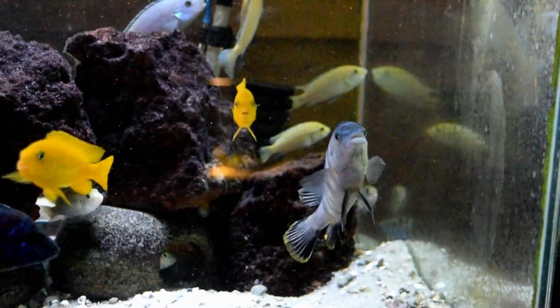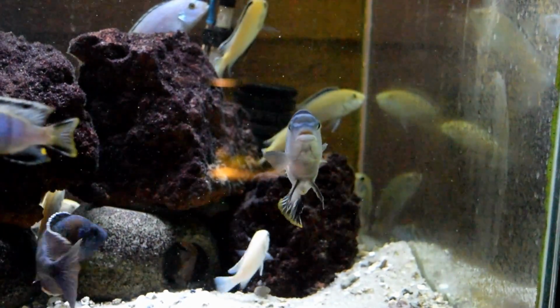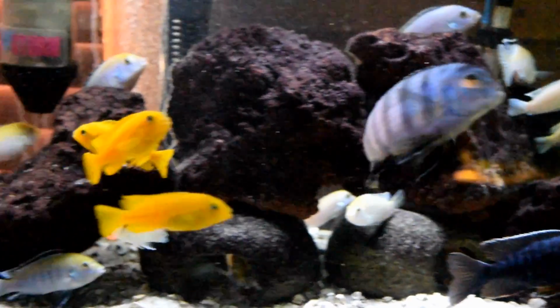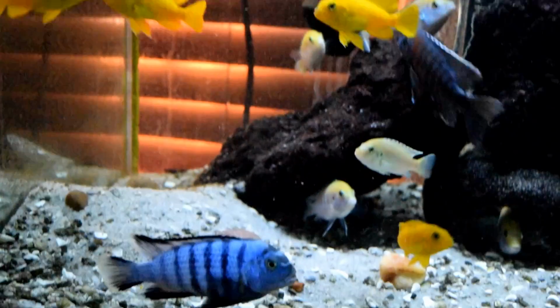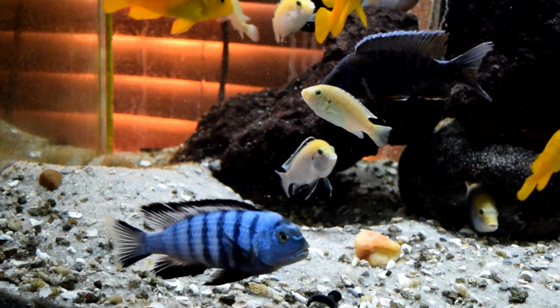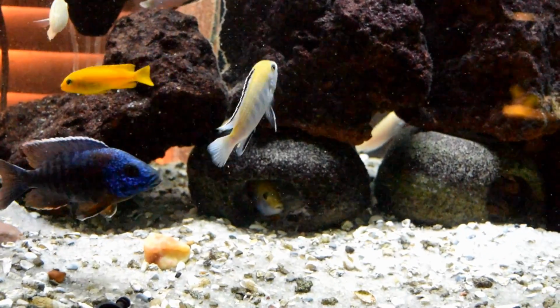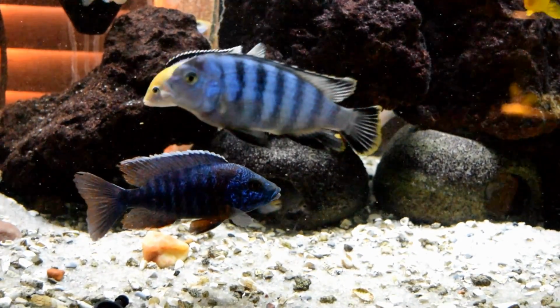Check out that Saulosi male there. Now he's starting to darken up. I don't know if it's because of the camera, but if you look over here at this male down here, he's looking good too. So they can vary in coloration. There's the oddball. It's a peacock.